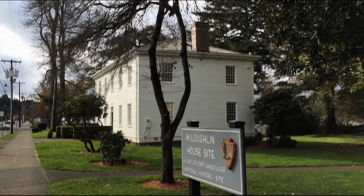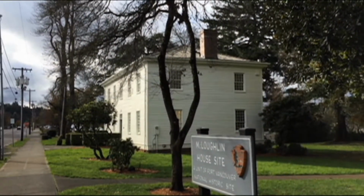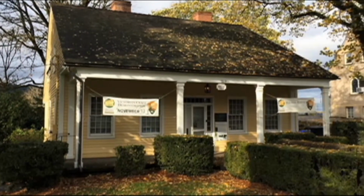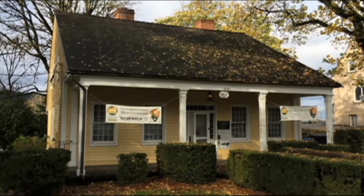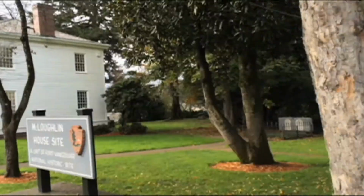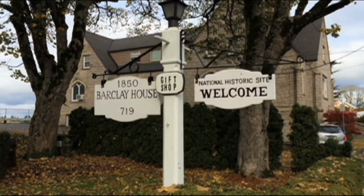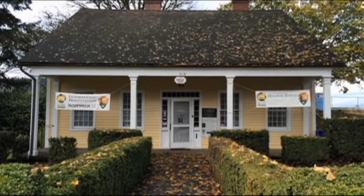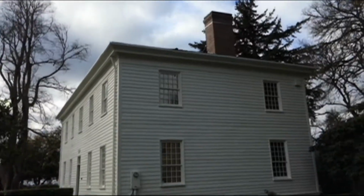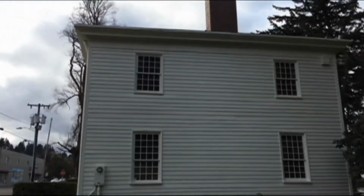And while the McLaughlin house is probably the most prominent home, if not the oldest, in Oregon City, the second oldest house is right next to it. This is the Barclay House, built in 1849, and they're right next door to each other. Fortunately, being such a prominent site, they've managed to keep this house in pretty stellar condition.